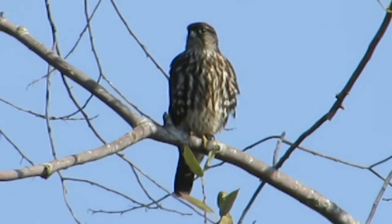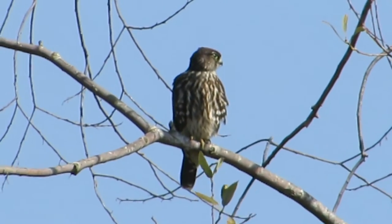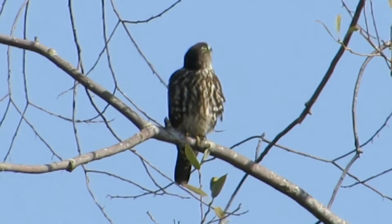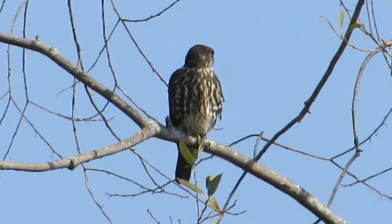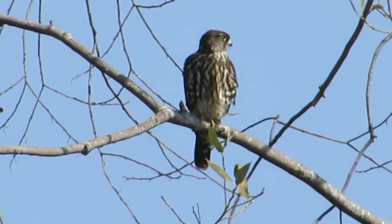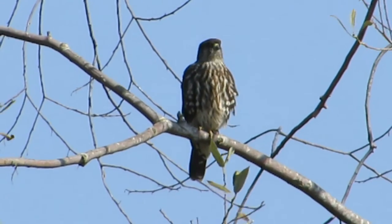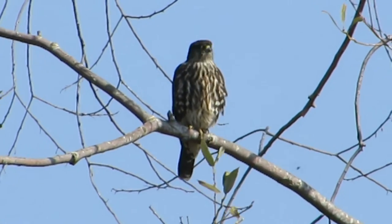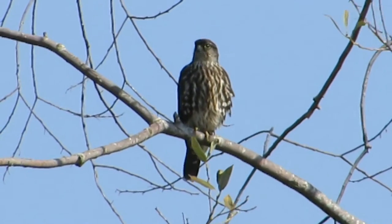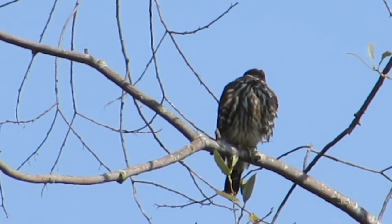This is one of his favorite hunting spots. Comes down here on a regular basis. We enjoy watching him. He's watching all little birds. There's several of the little birds hang out here. That's why he's here. We got really good lighting today. Now he looks like he's going to preen up a little bit.